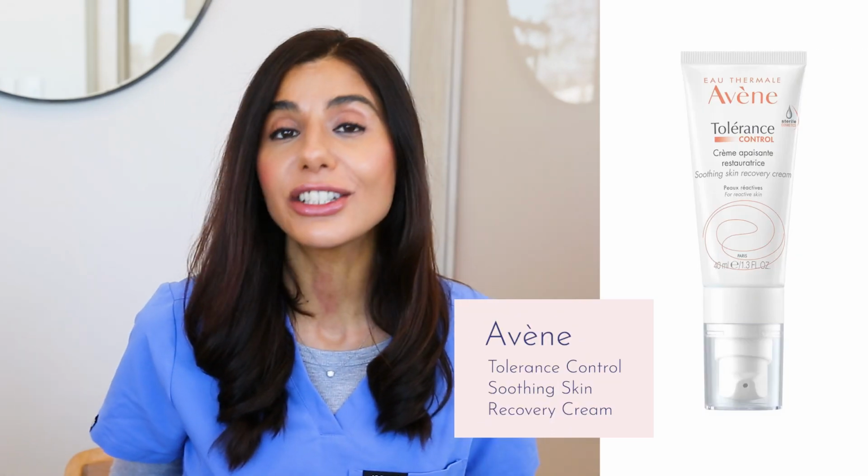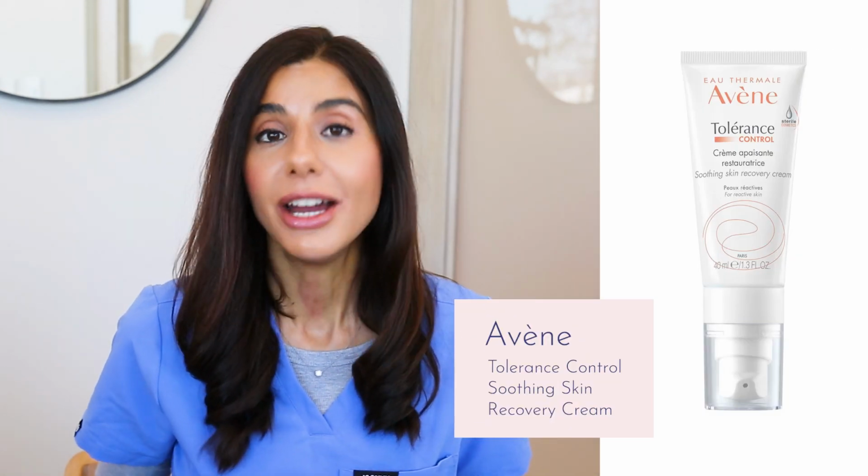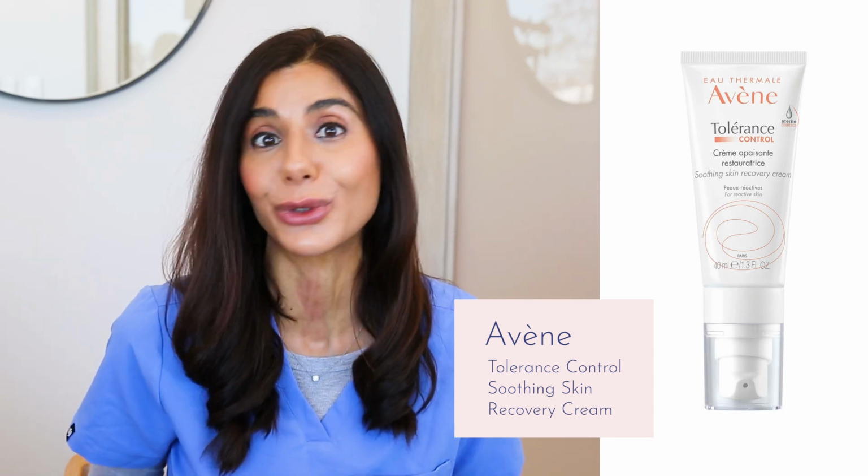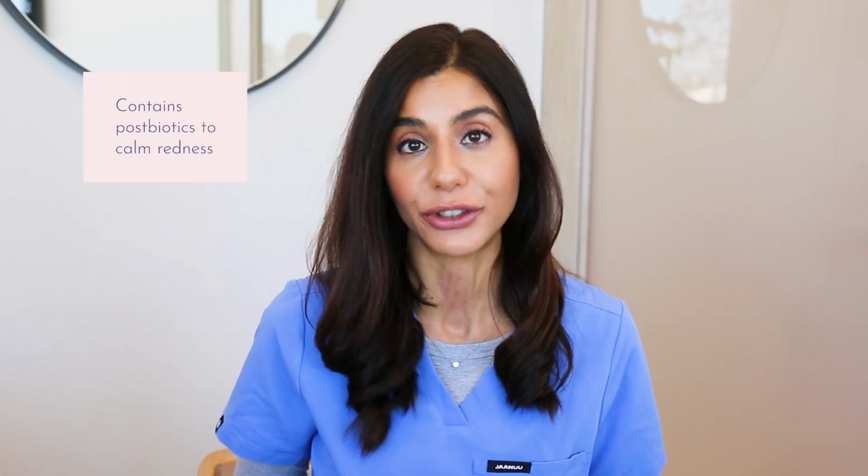First, I absolutely love the Aven line. The Aven Tolerance Soothing Skin Recovery Cream for sensitive skin is an amazing product for anyone with rosacea or even just really sensitive skin. This is a lightweight formula that has postbiotics that are really going to help calm down redness and tightness on the surface of the skin.